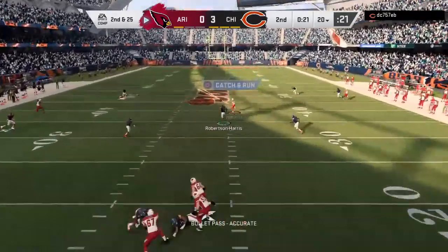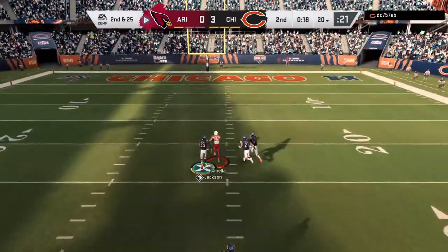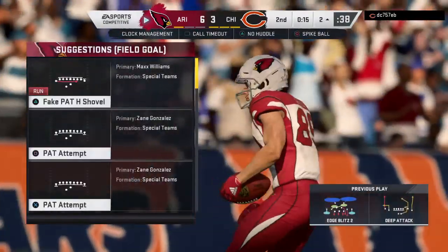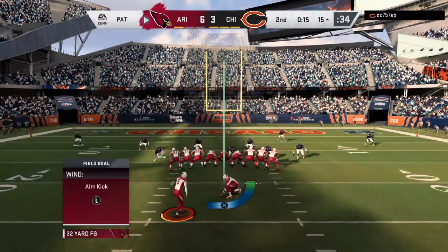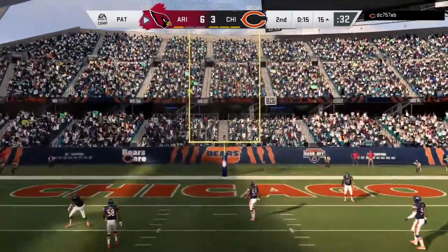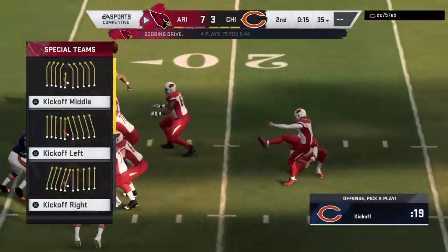Murray now. That ball complete to Isabella. Touchdown, Cardinals. Andy Isabella as the first half is winding down. And the Cardinals have taken the lead. So they're able to capture the lead here just before halftime. And not only that, they get the ball to start the second half.